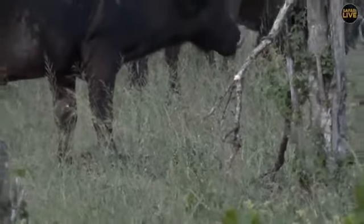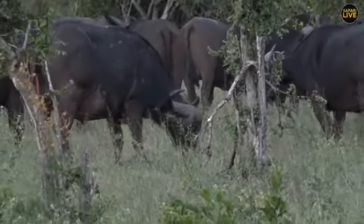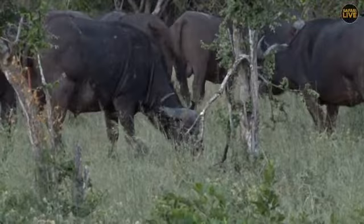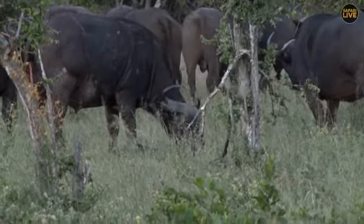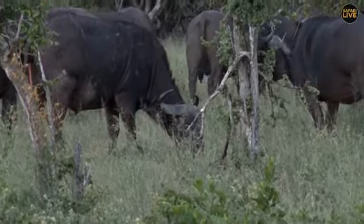Melanie would like to know when will it stand. It'll stand as soon as it can. I reckon between 10 and 15 minutes, the youngster will get up on very unsteady legs, and it will have to follow the herd as it moves away from the water. And this is probably going to be the hardest few hours of its life, but if it makes it through the night, it will only get better.